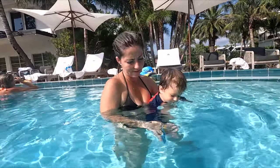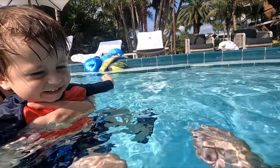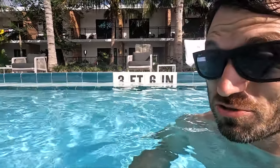And Logan actually found this cool little underwater torpedo toy, and he's gonna show everyone what it looks like to throw it underwater. It's really cool.